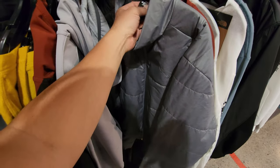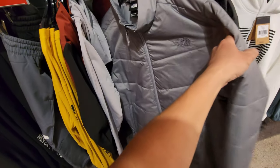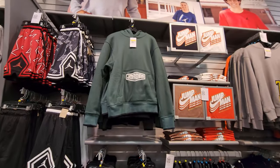Poofy jacket right here. No price tag. Oh wait, there's a price tag on it. Poofy jacket goes for $99. So that's what, 30 bucks? 27 maybe. That's about it though.